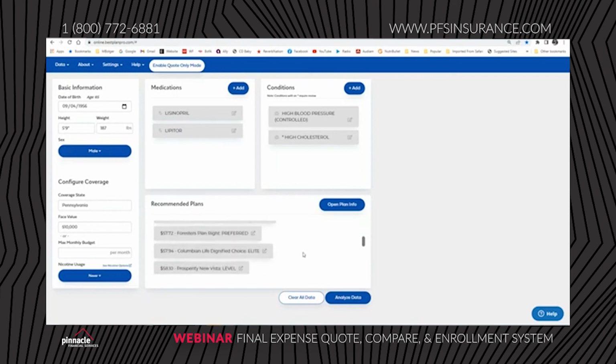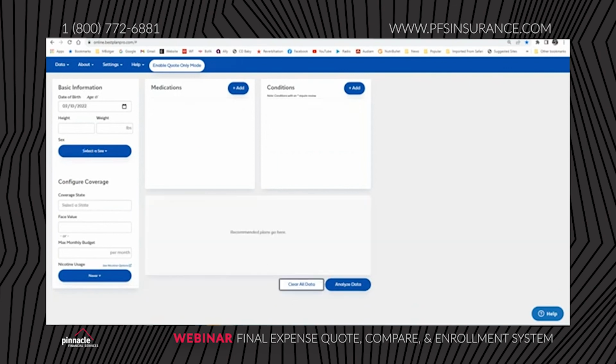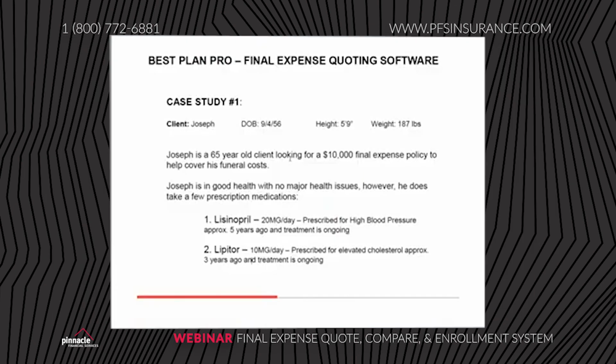So this is very much a good overview of what this looks like. And as I said, I'm going down here to the very bottom, the most expensive quotes. And as you can see, those are some of the guaranteed issues and the graded plans that we talked about earlier. Remember that they'll have that automatic 2-year waiting period, and you can see that the pricing kind of reflects that there. Okay, so I'm going to go ahead and clear all the data, and we're going to go on to our next case study here.